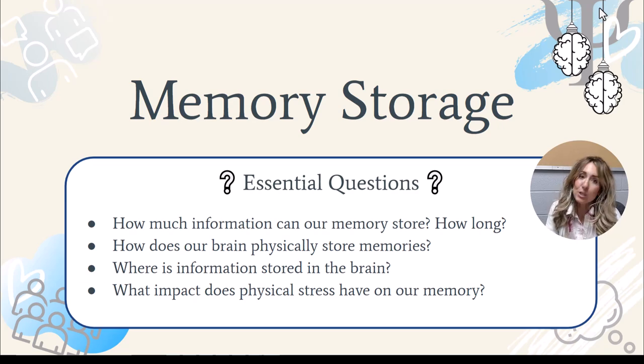So what are some of the essential questions that we are going to try to answer today? First is, how much information can our memory actually store, and for how long? Then we're going to move into talking a little bit more about the physicality of memory, so memory and the brain. This is going to focus on how our brain physically stores memories, where it stores our memories in our brain, and we're also going to talk a little bit about the impact of physical stress on our memory. So let's get started.